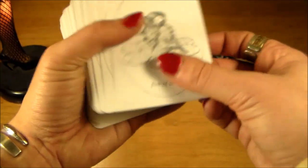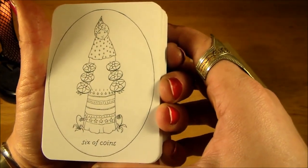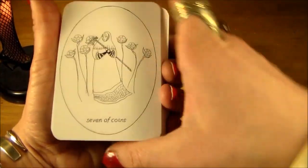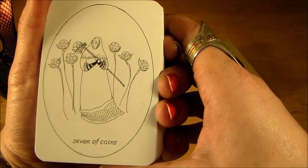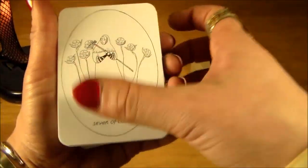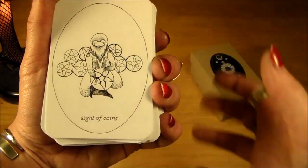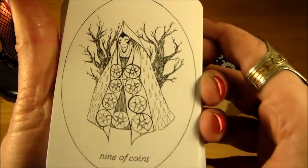Even though they're black and white line drawing things, there is a lot going on. Although it doesn't look like there's too much going on, there's a lot going on, and I think it will make for a really fun deck to read with. They're not just stick figures. There's a scene still and a lot of detail that you can hone in on or focus in on if you really rely on the images when you're reading tarot. Look at that.